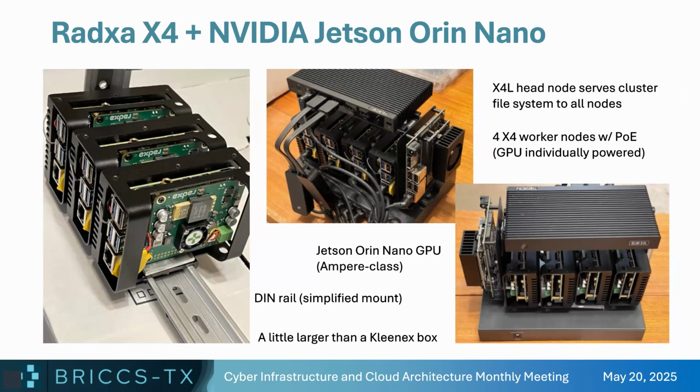These are the X4s that I mentioned, and I decided to build kind of the ultimate small version of this, not the 20 node thing, not the X2L based thing. I was going to build kind of the best version that I could think of. And we gave it to one of our postdocs who's working on the REPAX project. So this is now, I've got 4 of these RADS X4s.